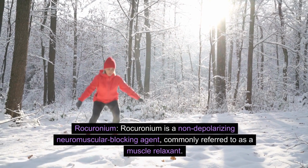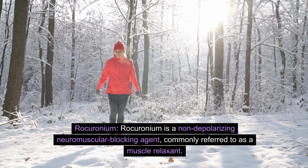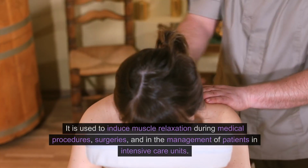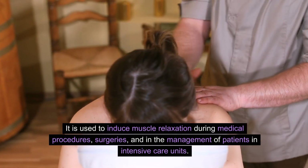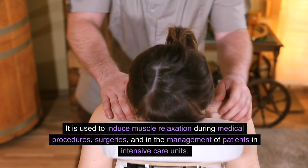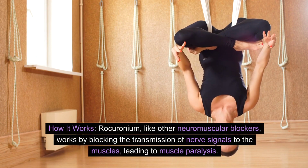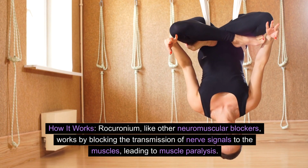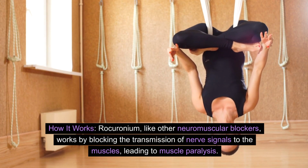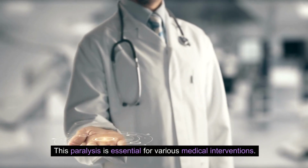Rocuronium is a non-depolarizing neuromuscular blocking agent, commonly referred to as a muscle relaxant. It is used to induce muscle relaxation during medical procedures, surgeries, and in the management of patients in intensive care units. How it works. Rocuronium, like other neuromuscular blockers, works by blocking the transmission of nerve signals to the muscles, leading to muscle paralysis. This paralysis is essential for various medical interventions.